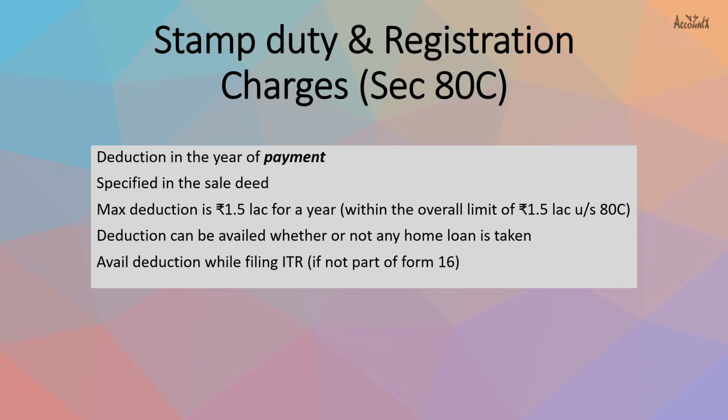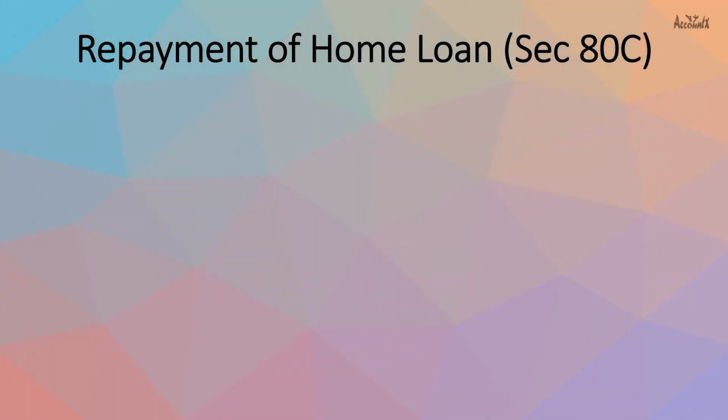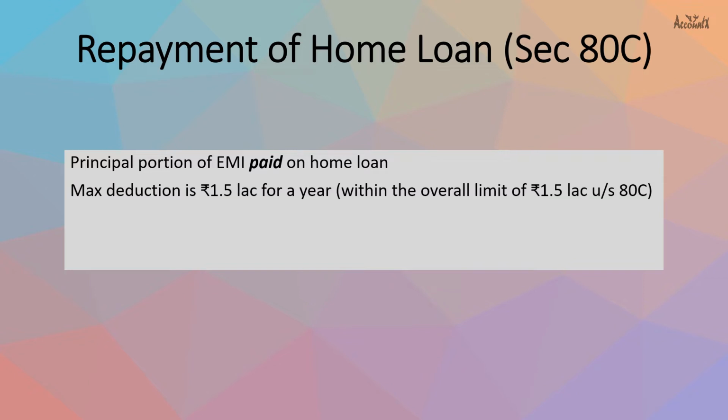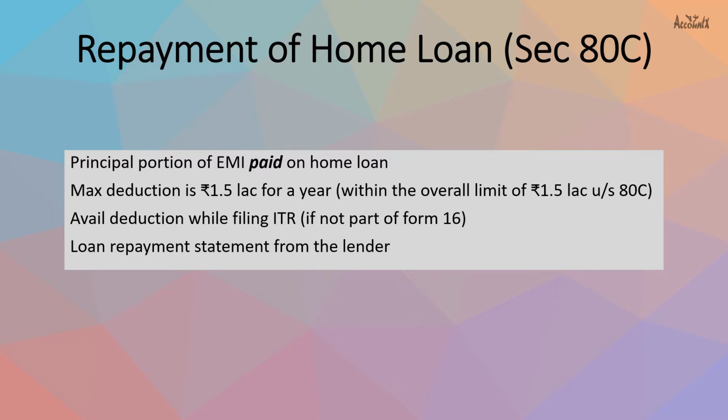Also, if this deduction is not included in your Form 16, you can still avail this deduction while filing your income tax return. Second benefit is on account of repayment of home loan. Here, you can avail deduction of principal portion of EMI that you pay on your home loan. Here too, max deduction is 1.5 lakh for a year. Again, subject to the overall limit of 1.5 lakh under section 80C. This deduction too can be availed while filing your income tax return. If by chance this is not included in your Form 16, you may avail this deduction on the basis of loan repayment statement from the lender.